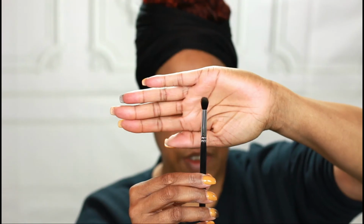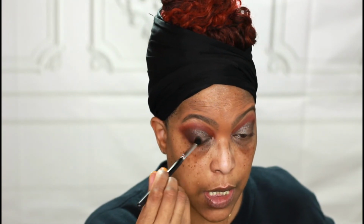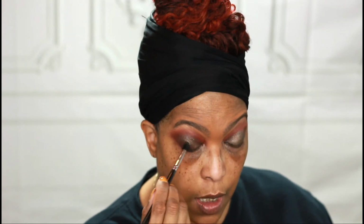And now I'm ready for the other olive color, or the other shimmer shade in this palette that I'm going to use for this look. And that is this shade right here. This shade is called Olive Me. And I am going to use this with a little bit smaller type of blending brush. And I am going to marry these shades together. So Olive Me and Olive You are very pretty colors in this palette. That is very, very pretty.